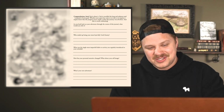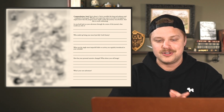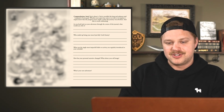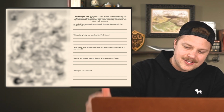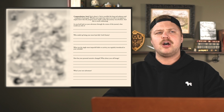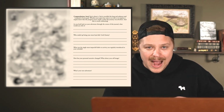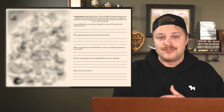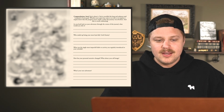The page on the left is blurred out because it's a little bit of a spoiler and I don't want to spoil the story for you guys. But on the right side of the page, it says, congratulations, hero, you've done it. And then there are some reflection questions there to help your overall quest take form and to be able to look back and create a story of the last 3 or so months of what your quest was like. Then you'll get an outro letter from me and Kyle.